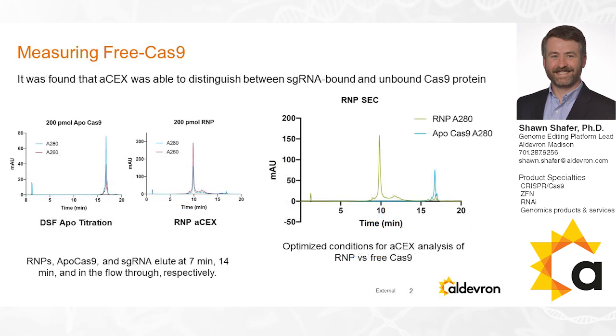It was then that we moved on to analytical cation exchange chromatography. Here on the far left, we began hypothesizing that the complexing of the protein to the guide RNA might increase the negative charge of the RNP complex relative to the unbound guide RNA. And that was borne out in our assay results.